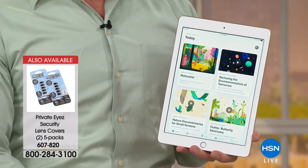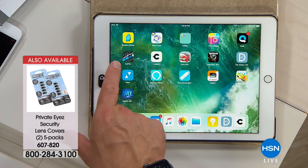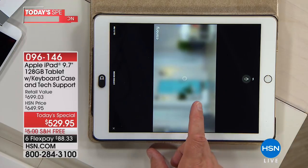So I wanted to show you, I go down to my tablet right here. I have an app for the printer. I have an app for learning, Rosetta Stone, or my GoPro. I have my home security system, which is my Canary camera. And the thing is, I know it's going to work.